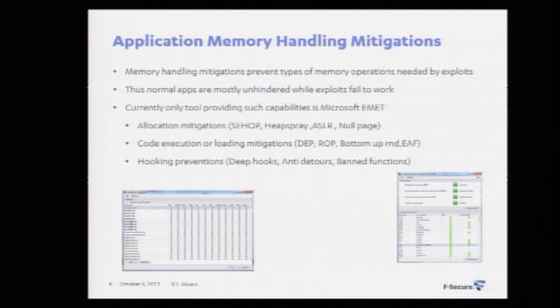In order to test this, we found that the only publicly available tool providing these capabilities is Microsoft EMET. So we used that. We could have done custom tools, but then it wouldn't be much use for you guys. EMET contains allocation mitigations, such as structured exception handler overwrite protection, heap spray protection, address space randomization, null page allocation protection, code execution and loading modification mitigations, and hooking preventions. So basically it heavily restricts what applications can do, but the good news is that normal Office applications and PDF readers are not supposed to do anything like that in the first place.